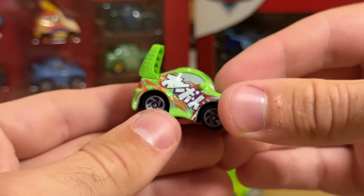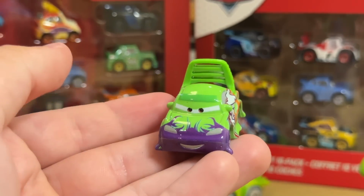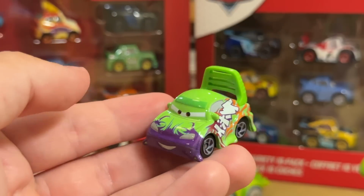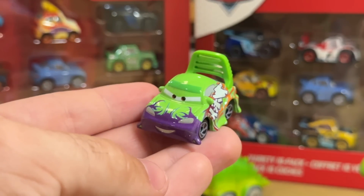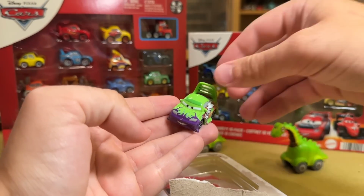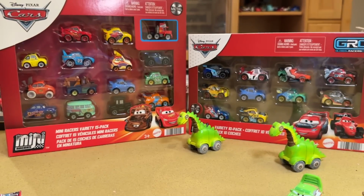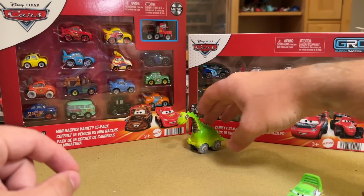Got the plastic wing, of course, which still is not accurate to the movie. The Disney store was able to get that right way back when. Mattel is still struggling. It is supposed to have some decals on it, but whatever. I'm totally happy with just a regular mini racing Wingo. Very excited about that. So now it's time to get into the big boy multi-packs.